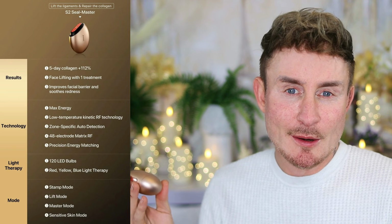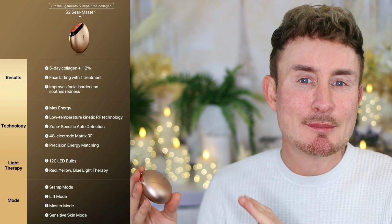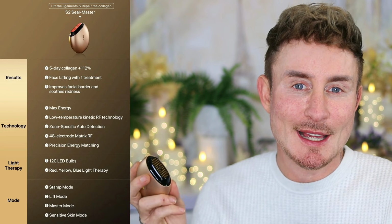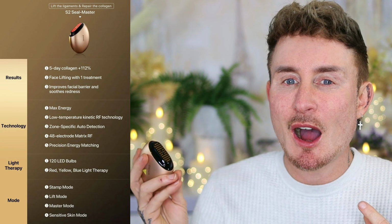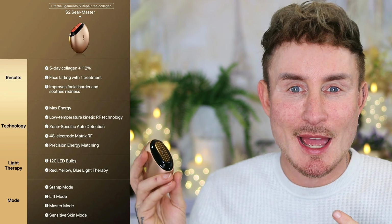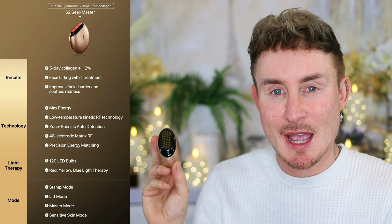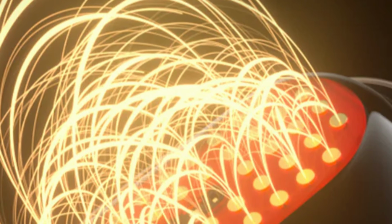First up, radio frequency, or RF, is the main event here. The S2 uses a 48-point gold-plated electrode matrix. That's nearly 2.5 times the coverage of the older S1 model. And it uses these to deliver multipolar radio frequency energy. Now, I want you to think of radio frequency as a controlled microwave for your collagen. It delivers heat deep into the dermis, reaching a comfortable but effective 42 degrees Celsius or 107.6 degrees Fahrenheit.